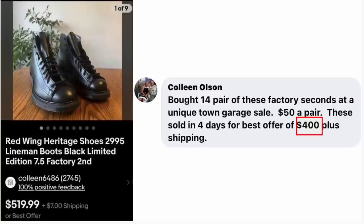Colleen Olson bought 14 pair of these factory seconds at a unique town garage sale, $50 a pair. These sold in 4 days for best offer of $400 plus shipping. Red Wing Heritage Shoes Boots. Factory seconds, and still got $400 for them.